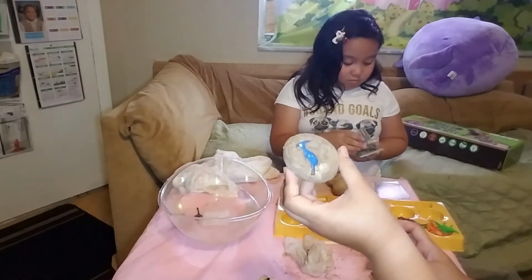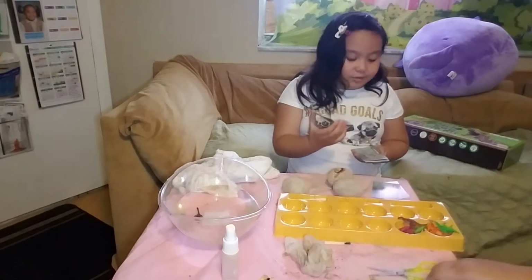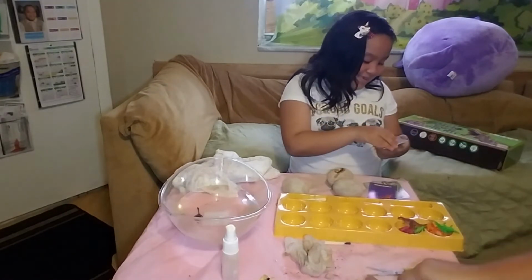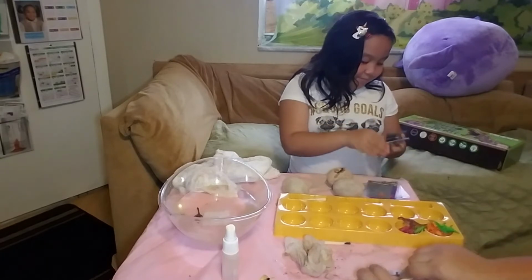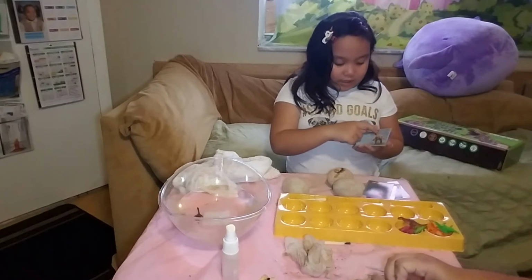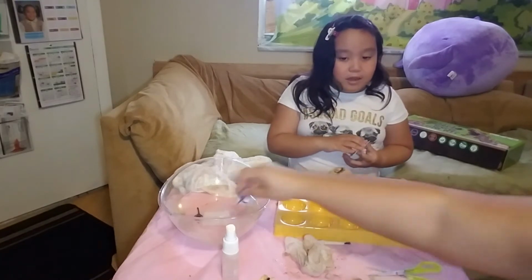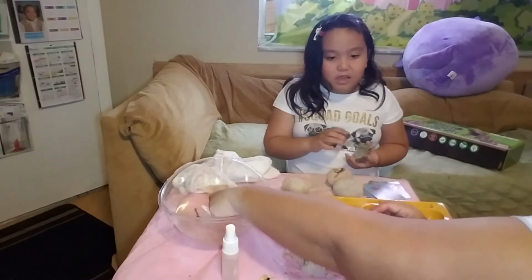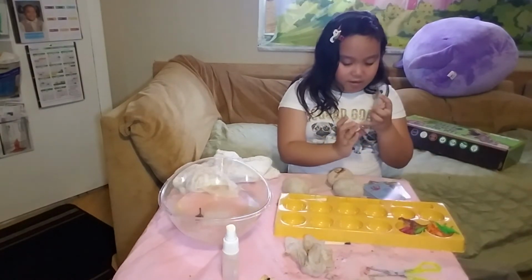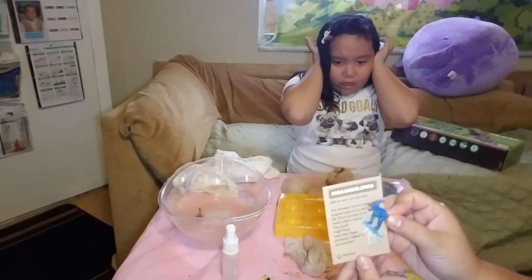Parasaurolophus. See over here, it has this, and it makes sounds. They use that so the T-Rex goes away, because they don't like the loud sound of it. See, it's from here. Okay, let's see. Yes, I can use it. It's too loud!